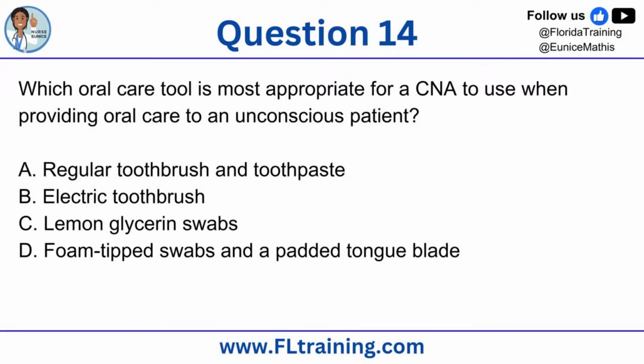Question 14. Which oral care tool is most appropriate for a CNA to use when providing oral care to an unconscious patient? Is it A, regular toothbrush and toothpaste, B, electric toothbrush, C, lemon glycerin swabs, or D, foam tip swabs and a padded tongue blade?